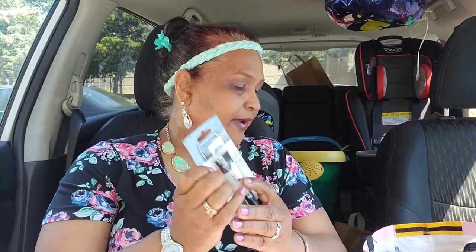And then this is the Shine Shot Prismatic Top Coat by Maybelline. Now this is absolutely gorgeous. This is a rebuy for me. Then what else do I have in here?